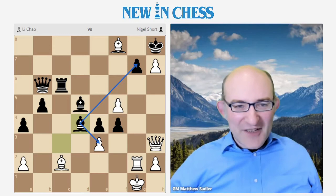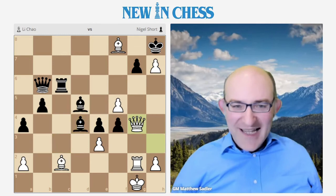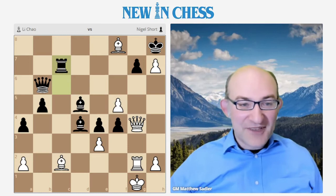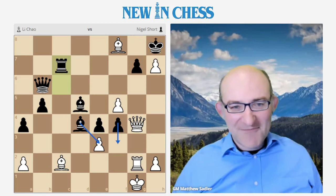But well, here white played queen g4, which to be honest would be my reaction straight away. Rook c7. Amazing that black's just able to wait like that and just defend the stuff. But yeah, I mean, there's threats coming in, right? There's big stuff coming in. So not easy at all there.